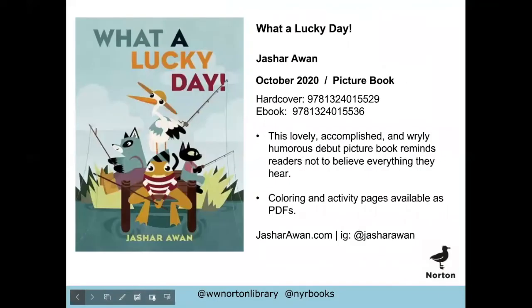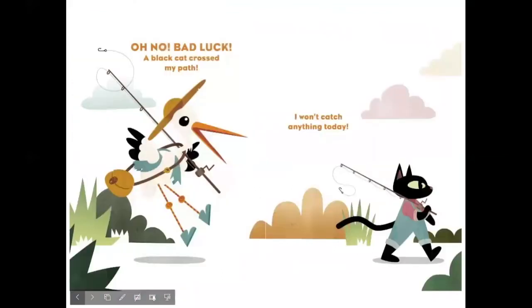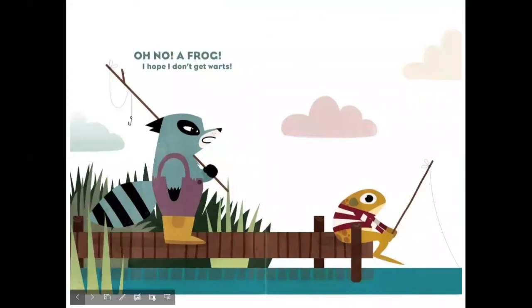What a Lucky Day is a debut picture book by Jashar Awan, which looks at prejudice and stereotypes in a gentle manner. Stork is going fishing, but he runs across a black cat. "Oh no, bad luck. He won't catch any fish now." The raccoon sees a frog on the pier. "Oh no, he's gonna get warts."